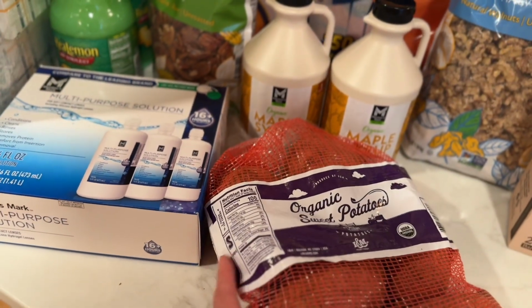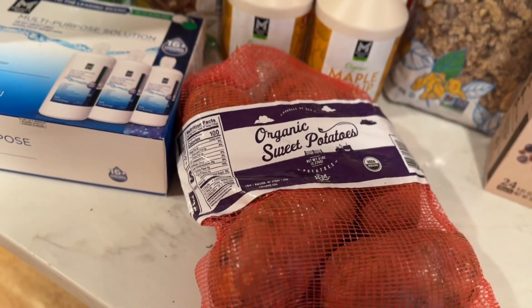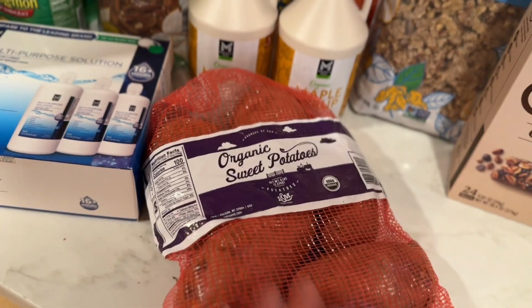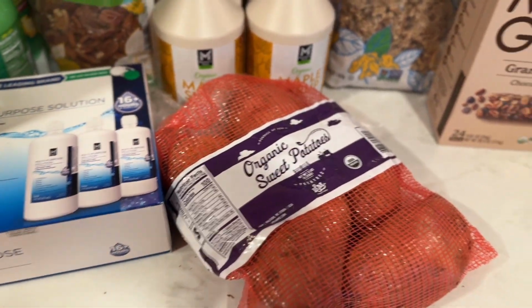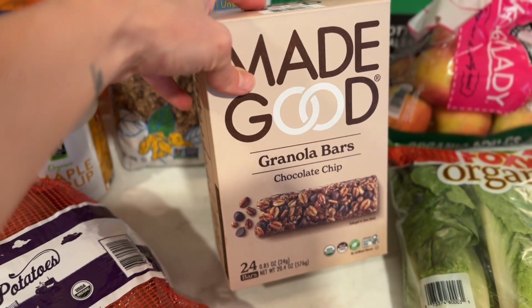Sam's Club has fabulous organic sweet potatoes. They're big, they're tasty, and there's a lot of them, and I eat a lot of sweet potatoes, and so I like to get these whenever I go to Sam's Club. This is just a snack for my daughter. They do sell these now at Sam's Club.